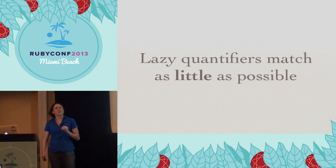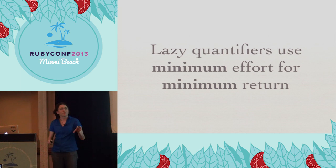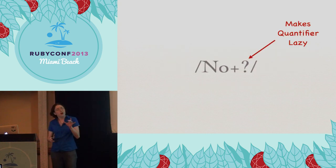So lazy quantifiers do the opposite of greedy quantifiers. They match the least number of characters possible. Lazy quantifiers use minimum effort for minimum return. They're lazy. They do just enough to get the job done, and then they stop. I make a quantifier lazy by adding a question mark right after the quantifier. The plus sign is the quantifier. The question mark is a modifier on that quantifier that makes that quantifier lazy.